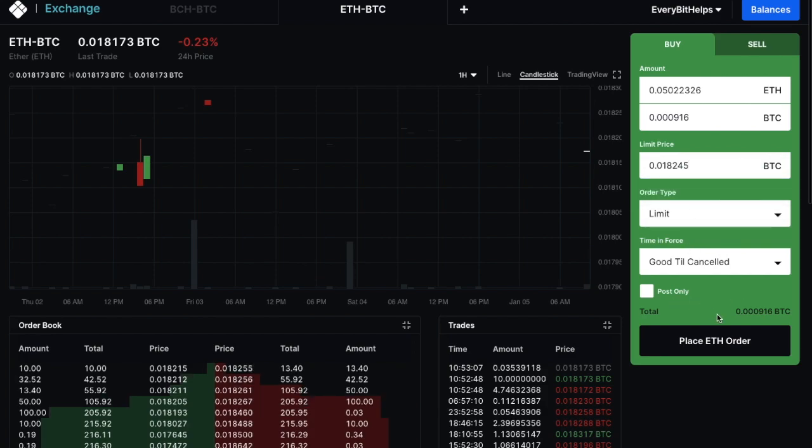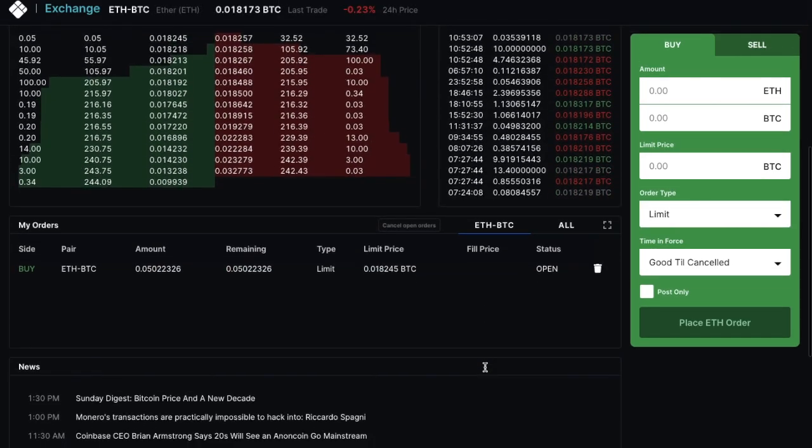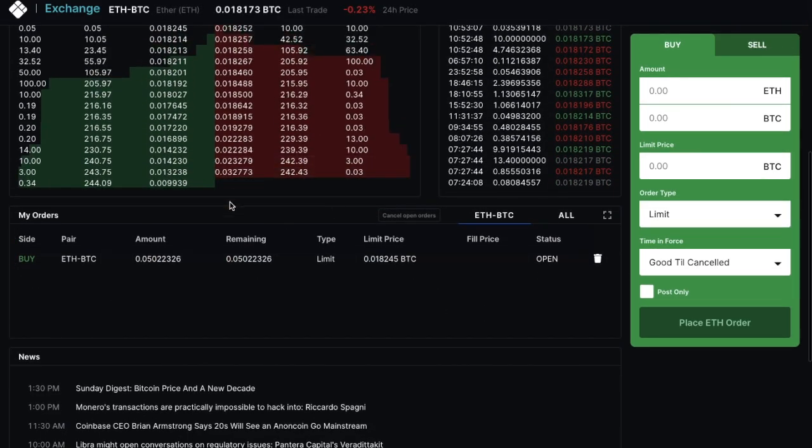Then when you're happy to place that ETH order, you can click on place ETH order. You'll then be asked to confirm your order and it will give you an idea of the maker and taker different types of commission fees that you'll be charged as well. And then you can click on submit order. And as I said, it would then appear in my orders. Now, if for any reason you feel that the market is moving way past your price, or if you want to have your Ethereum more quickly, you can actually cancel your open orders.